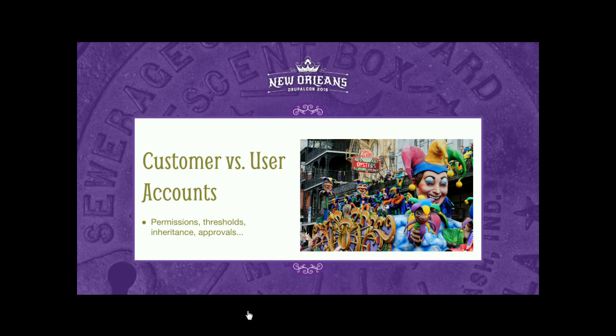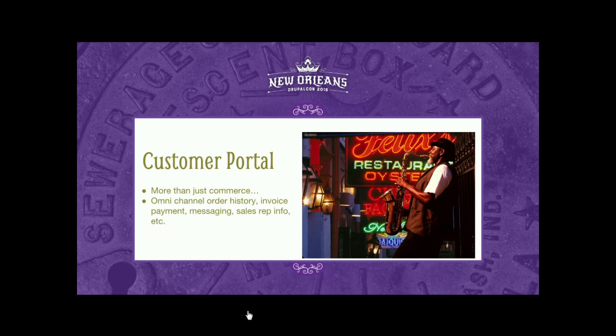The other thing I want to talk about here is the need for a customer portal. A lot of times in the B2B environment, as we talked about, a lot of these organizations have been transacting with each other for years and years, and they want to see the totality of their relationship when they log into a B2B commerce site. So it's more than just the transaction. They want to see things like their order history, whether or not that order was placed online. They want to see the order history of things they did over the phone, things that they emailed in.